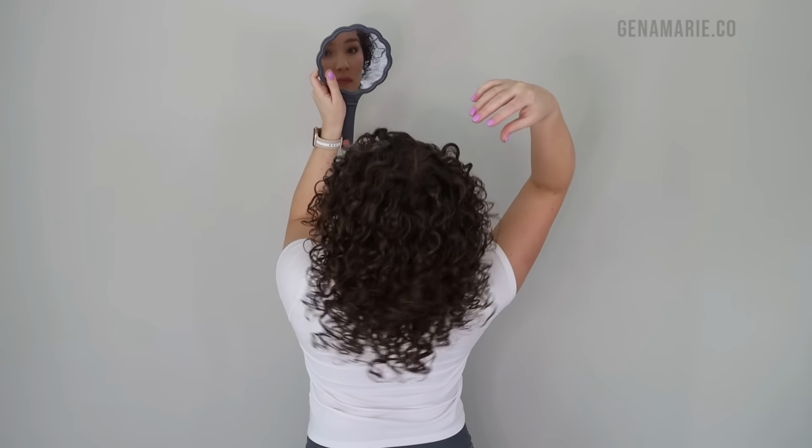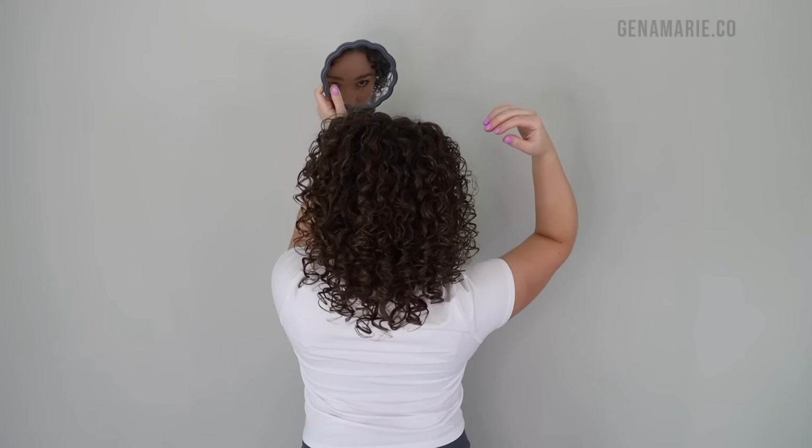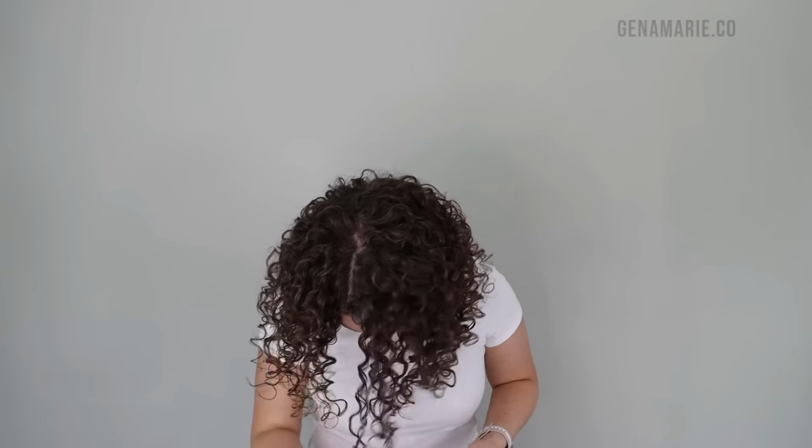Here's how my hair looks when it's fully dry and still in the cast. You'll want to let this cast set for a bit if you really struggle with your waves and loose curls falling limp. The longer it can cool in the cast and set in the cast, it will last a lot longer because that cast is like a protective shell that holds your curl shape into place.